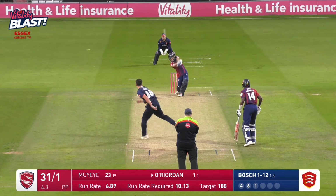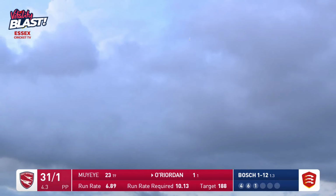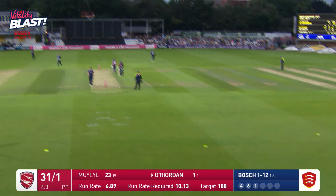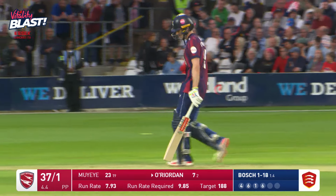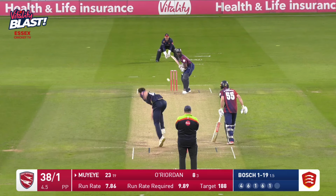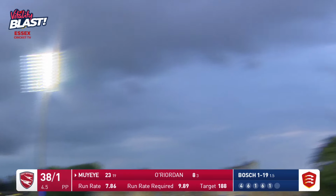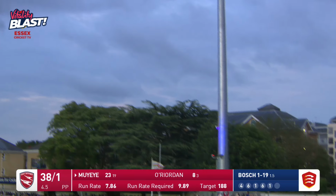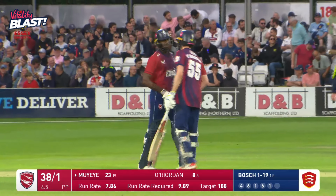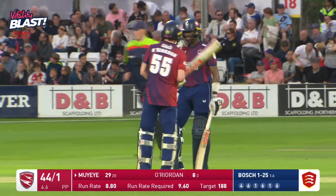Here's Bosch. In and bowls to O'Riordan, who's leant forward on that one and eased it back over the bowler's head and into the sight screens for the second maximum of this Ethan Bosch over. Bosch bowls to Muyeye, and Muyeye steps back and hits that one long over the Tiptree Jam stand. The third 6 of the over.